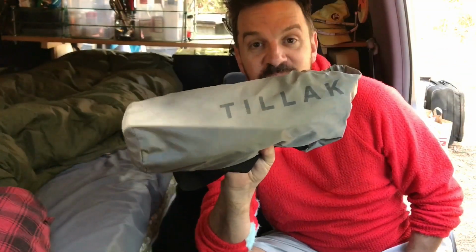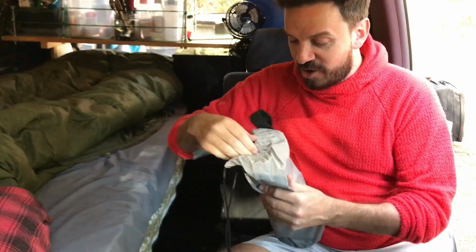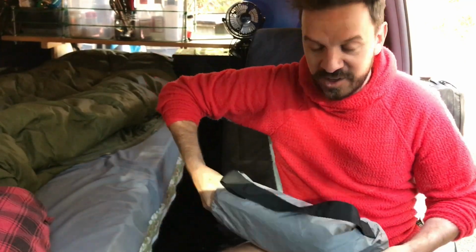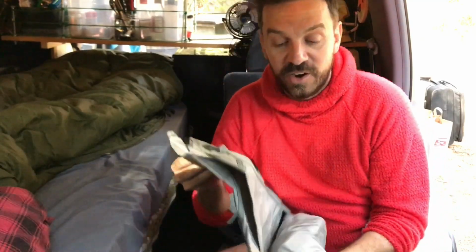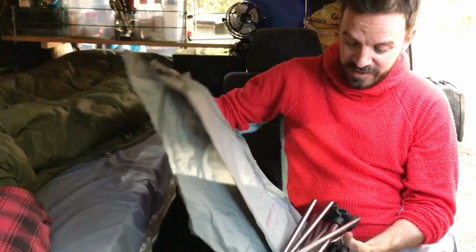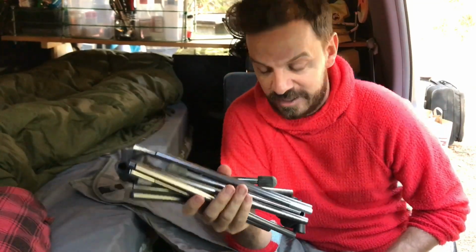All right, you familiar with this? If you don't know what it is, you're about to. I'm sure you do though, because if you're into this kind of living, you've probably seen these chairs everywhere. This is just a small camp chair or a backpacking chair. Now you can get these anywhere. You can get them at REI, you can get them on Amazon, you can get them at Target.